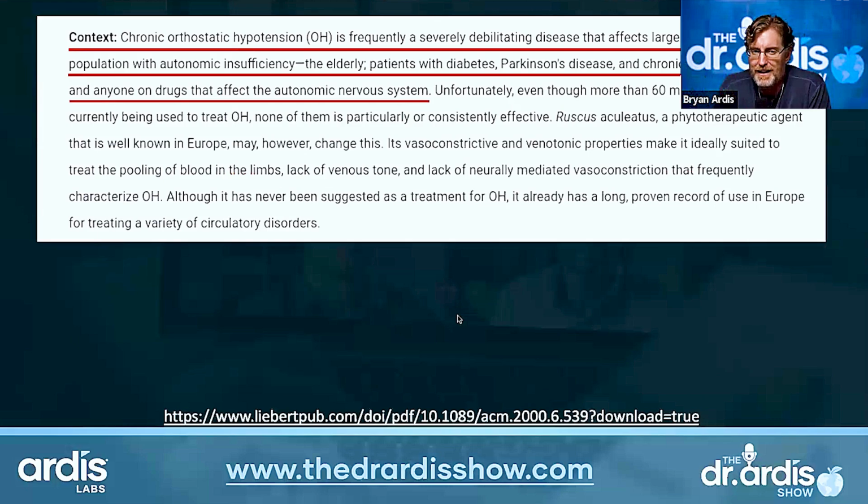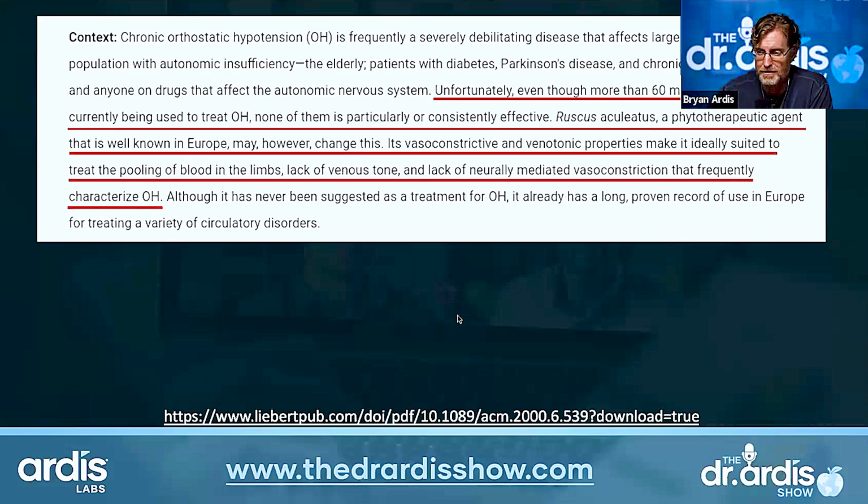Chronic orthostatic hypotension is frequently a severely debilitating disease that affects large groups of the population who have autonomic nervous system insufficiency. And these are those groups: chronic orthostatic hypotension, low blood pressure. It's the elderly, patients with diabetes, those with Parkinson's disease and chronic fatigue syndrome, and anyone on drugs that affect the autonomic nervous system. You want me to name one? Prednisone. You want me to name another? Hydrocortisone. Did you know that those are the groups of people that are most affected with chronic orthostatic hypotension?